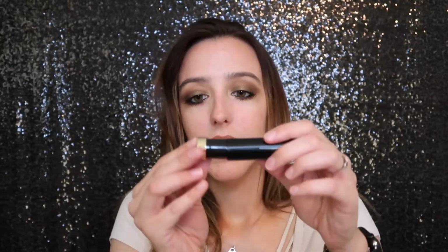I just feel like it's super simple. And I just noticed something actually. It's actually kind of hard to open. It clicks down, so you don't really have to worry about this coming loose. Some lipsticks don't click, they just kind of go on, and you have to worry about if you put it in your makeup bag, is it going to come apart?